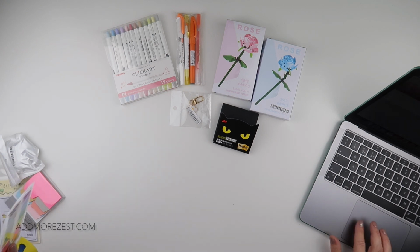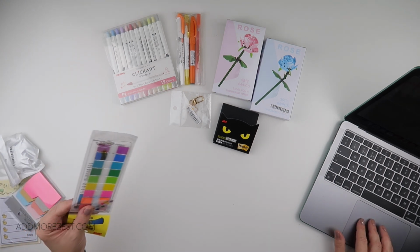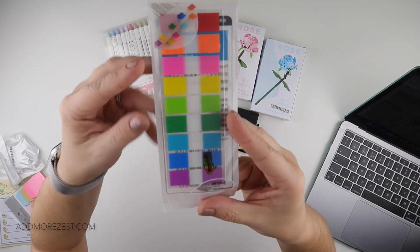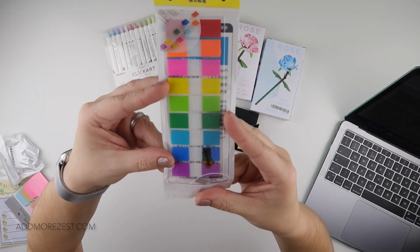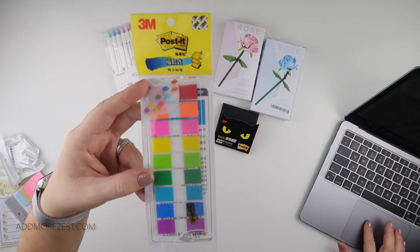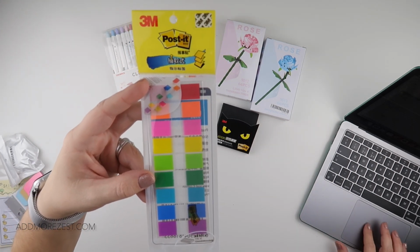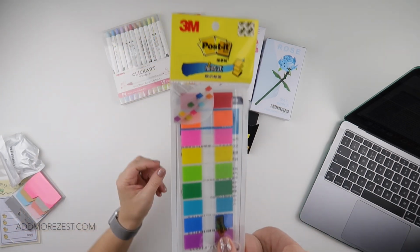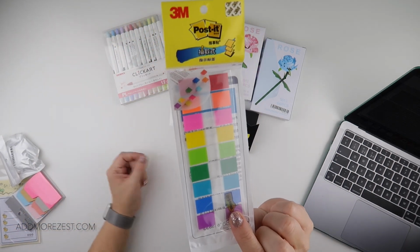Then sticky notes, you can tell they went through section by section. We have some index tab sticky notes by Post-it in quite a few varieties of colours. This is great for them when they are doing their reading sections and things that they want to reference. And they were $1.80.